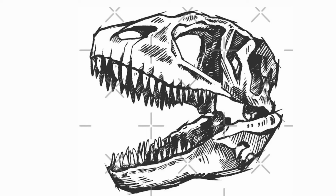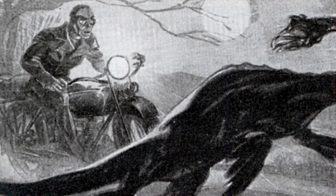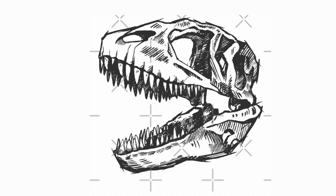Hello, fellow paleo nerds. Today we are going to discuss one of my favorite cryptids, the Loch Ness Monster, and why it doesn't make sense. Now, to clarify something, we are not going to discuss the photos and sightings. We are going to discuss the anatomy, the behavior, and essentially why it doesn't make sense, hence the title.